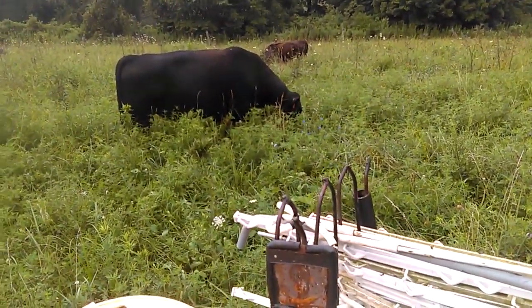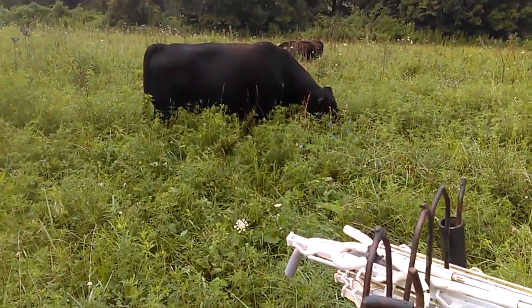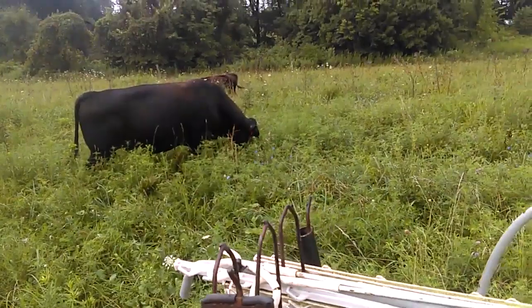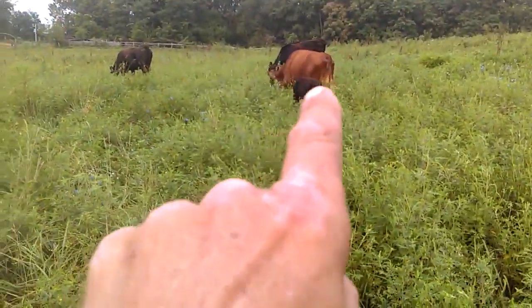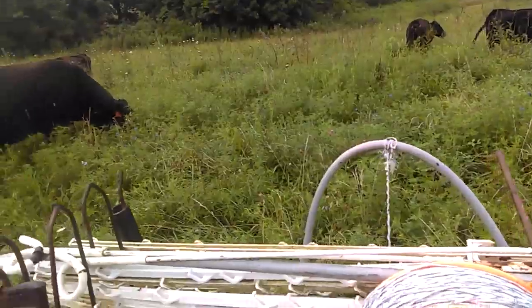So Sammy's been here just about a week over a year, and I must say, he's a pleasure to work with. Super docile, very easy to work, takes very little pressure on this boy, and he will move. Just yesterday I sorted him, the red cow, and her calf out of the herd and brought him over to join these girls. That way I could continue to graze with the herd.